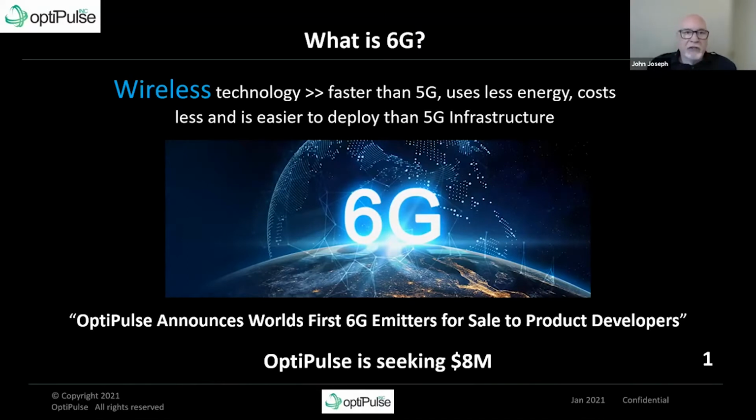But basically, we're asking the question, what is 5G and what could 6G be? It's much faster, it uses less energy, costs less, and should cover better, which 5G didn't do from 4G. So we are delivering new 6G emitters for sale to product developers here at the end of this year, and we're asking $8 million. Next, please.